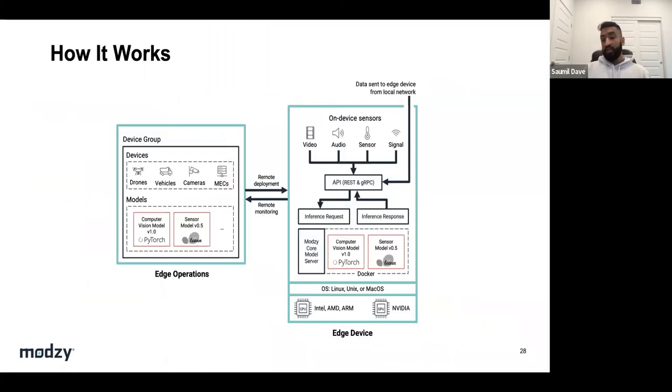So to go into a little bit more detail of how all of this is working, on the left is the Edge operations dashboard. That's the UI component where we configure our Edge device group. Within that device group, we can have numerous Edge devices registered, and we can have numerous models enabled within that device group for deployment to those devices.